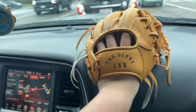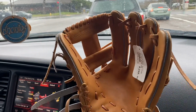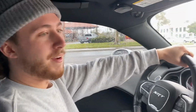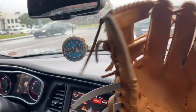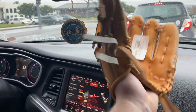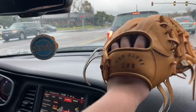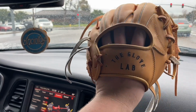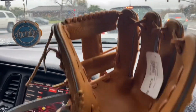We just left Charlie Rose. I did pick up the AZ Glove Lab. Shout out Chris, does a great job with these. Insane pickup. Jackson really hooked it up. The guys at Charlie Rose really hooked it up. Just a bunch of great people. So I'm excited to come back soon, I hope. So fire, dude. I love this glove.